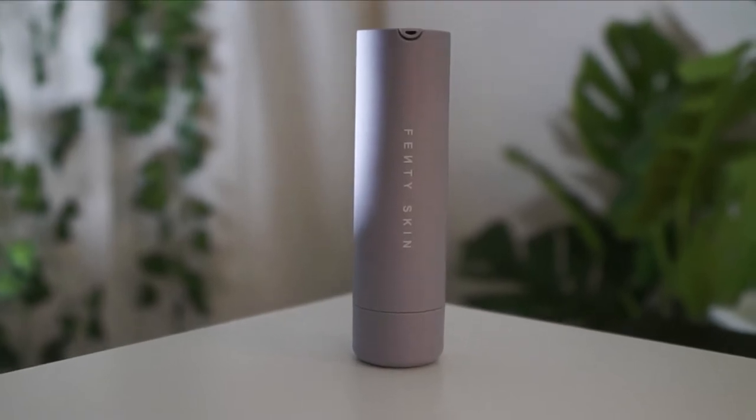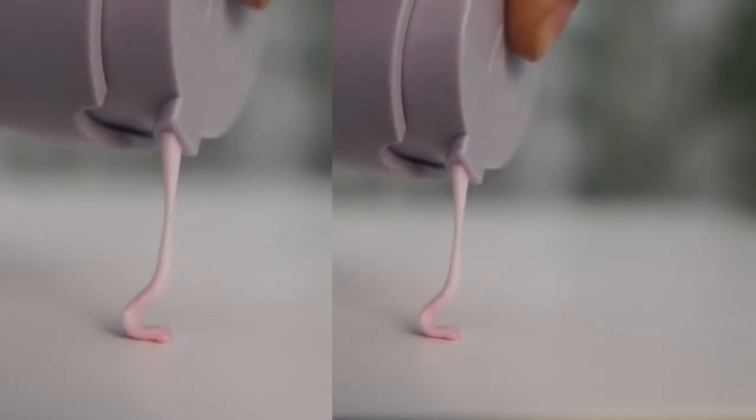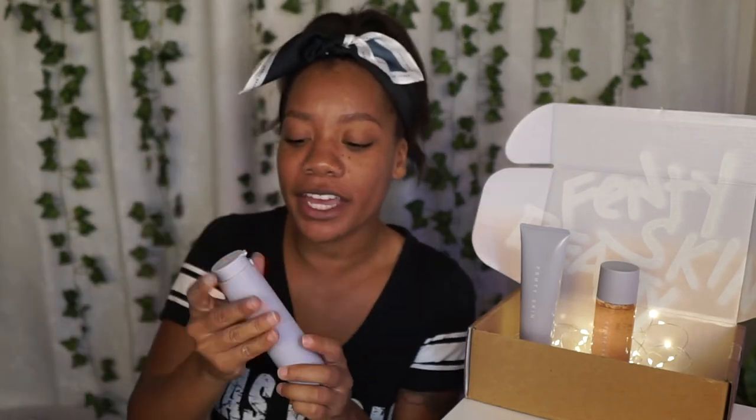So this moisturizer here is going to fight dehydration, discoloration, and dark spots. It will also not leave flashback, because that's really why a lot of people don't like wearing sunscreen, is because it has a tint to it. So this one here is really cool because this one has a twist up top. And once you actually finish using the product, it's replaceable, so you don't have to buy a new bottle every time, and you're saving the planet.